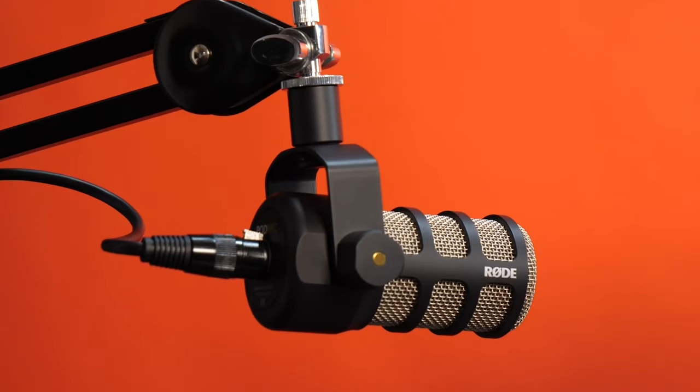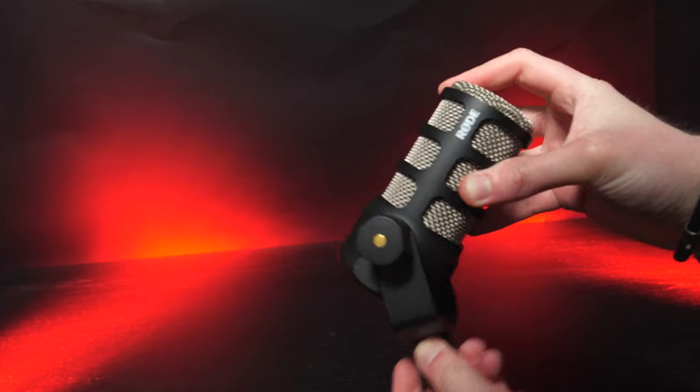So if you're on a budget though, there really is nothing wrong with the Podmic. It's at least £200 cheaper than the rest of the mics on this list, and it still sounds really good. And that's not to mention how well it's built. This thing is built to last, and like I say, it's the heaviest of the bunch.